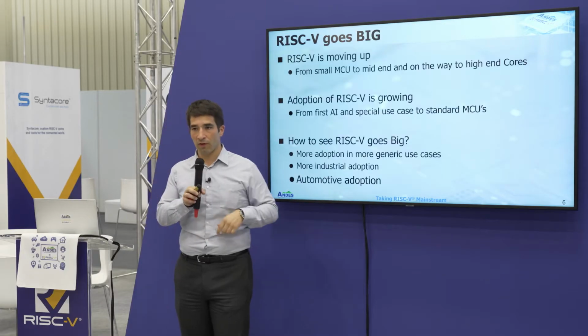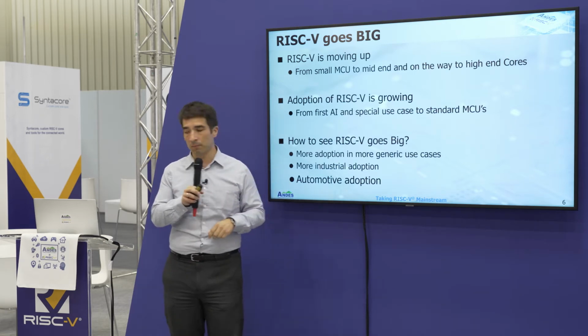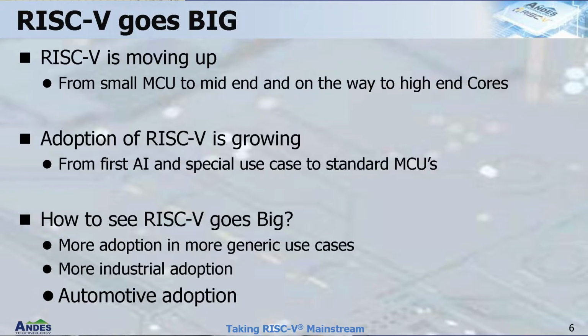All this has shown that RISC-V is really going big. RISC-V is becoming more mainstream. It started with small microcontroller units, but now ranges up to high-end cores. In the beginning, it was very specific, with artificial intelligence, but now we are ranging to general purpose microcontroller units, microprocessor units, where people can do really what they want and how they want it.